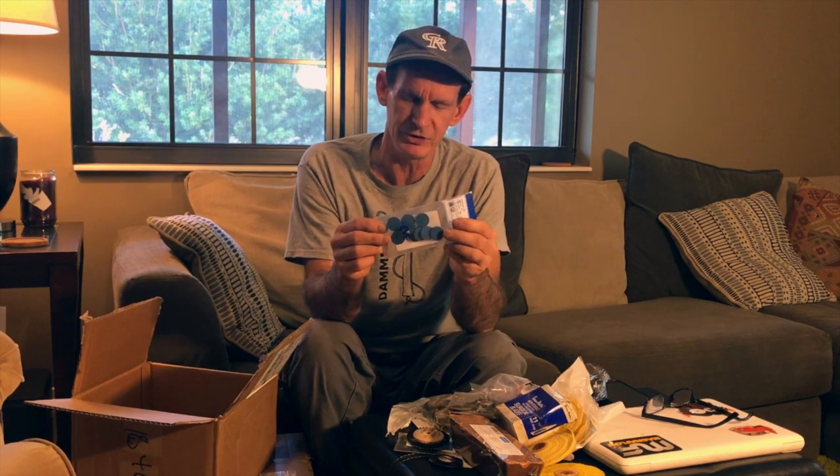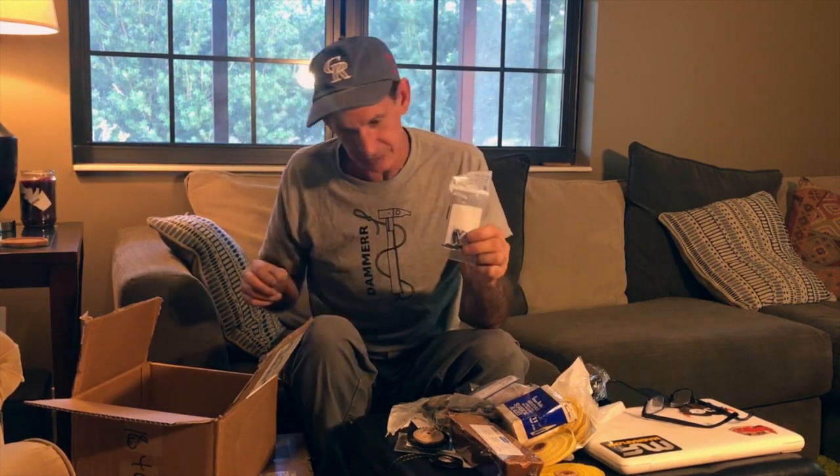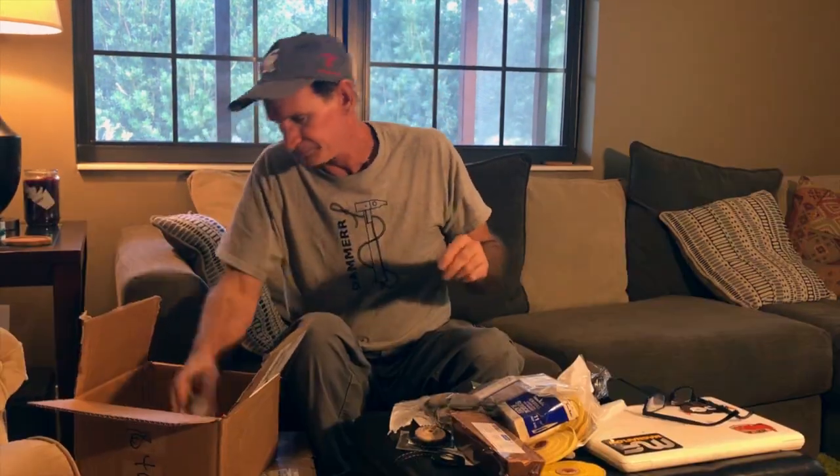I got some blue wheels. These are really good for the bench work. This is for the bench. I also have some pencils for getting in for polishing, and we'll go out to my shop and I'll show you how I use all these.